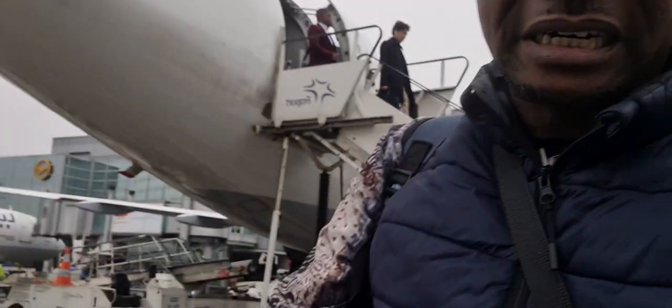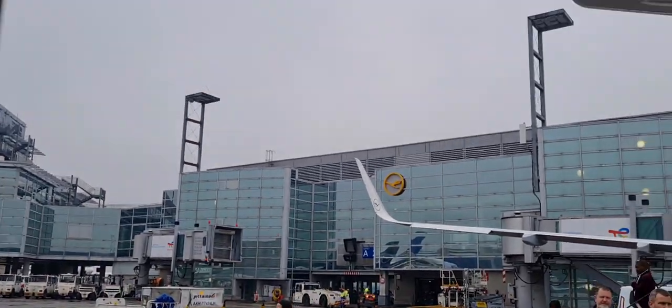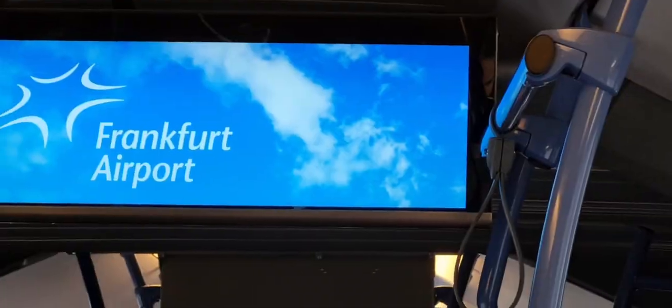We are on the tarmac after landing at Frankfurt Airport. We're making our way towards Terminal B by bus, and then we walk through the duty-free areas of the fingers from Portugal.